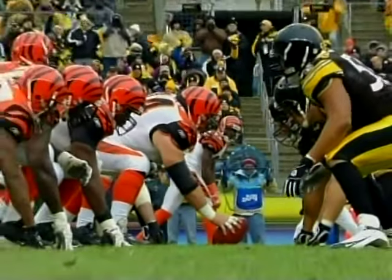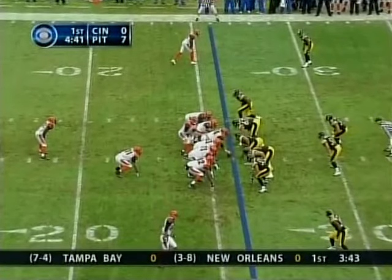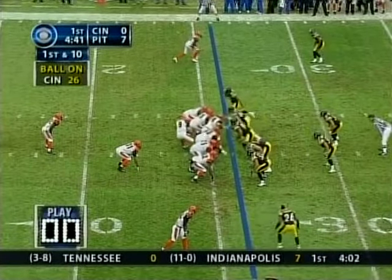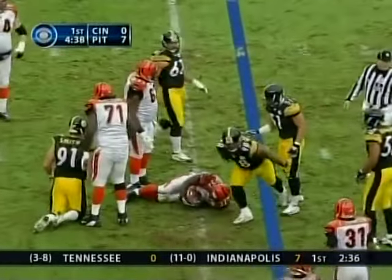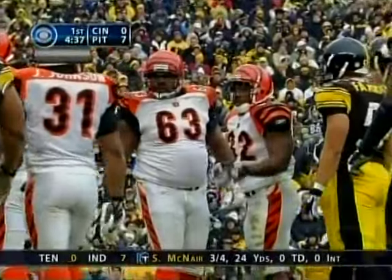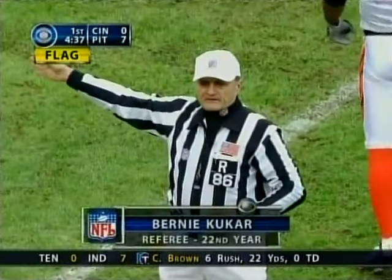From the 26, Carson Palmer. Bushman's on him. In motion. Sets up on the right side. Deshae Townsend on him. Delay handoff to Rudy Johnson. They got dropped for a loss. Dick, they got flagged. It's going to be delay of game. AC Hampton was there too. There is no play, delay of game, offense. 5-yard penalty, still first down.